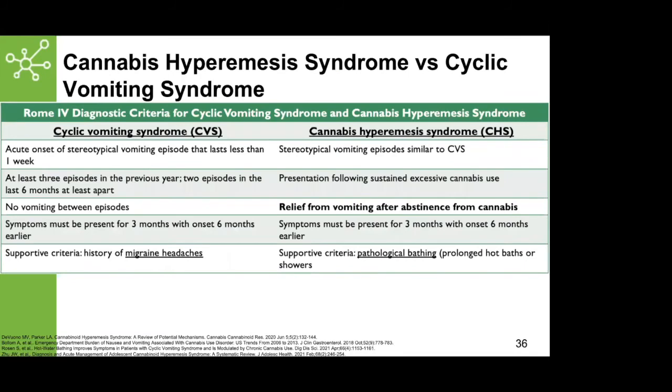There are 4 criteria for establishing cyclic vomiting and cannabis hyperemesis syndromes listed here. They're very similar across the board, and often it's really hard to discern which is which. The main distinguishing factor is that in the context of cannabis hyperemesis syndrome, we see relief of vomiting after abstinence from cannabis.